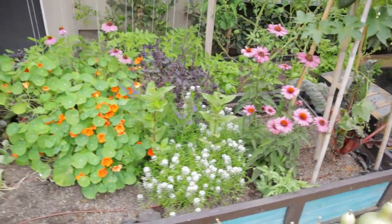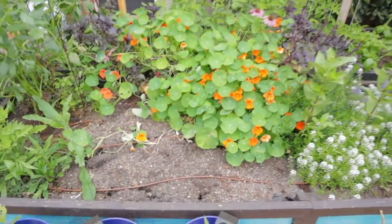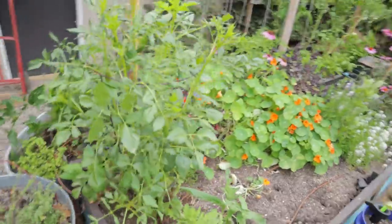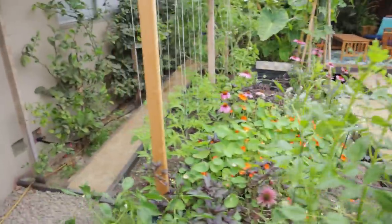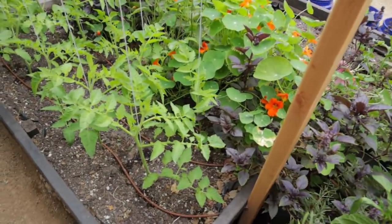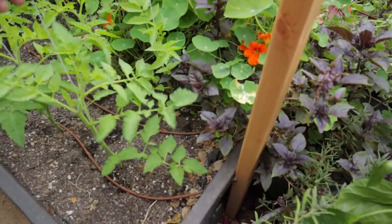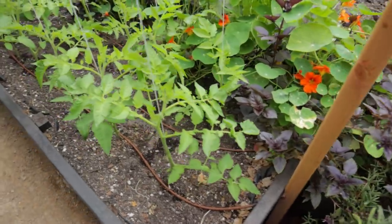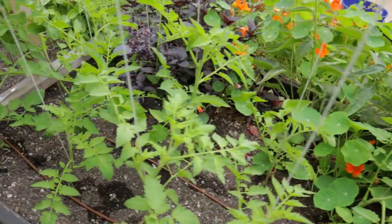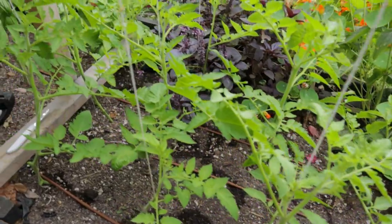Mostly flowers in here now. Like I said, I took out the watermelon right here. Now these are the San Marzano cuttings that I took a few weeks ago, maybe a month ago now. I'm not sure, but they're doing really well. They're already almost a foot and a half, 2 feet tall.